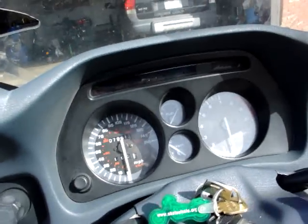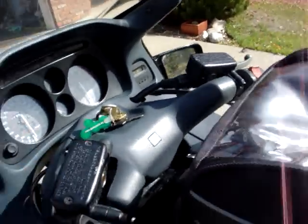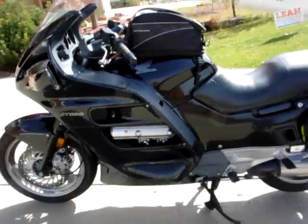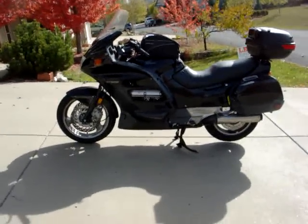Temperature gauge, just one trip reset, fuel light. It's got a side stand light, got a main beam light, obviously. Shrouding around the things. Hydraulic clutch. I changed the fluids in the clutch and the brakes, because in the clutch it was like clay.